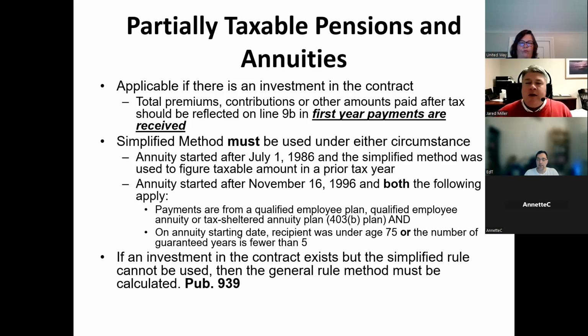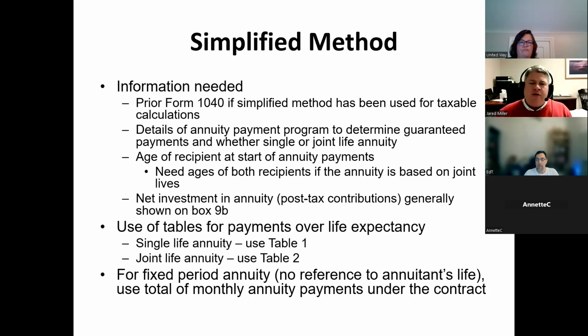The simplified method is actually as it sounds. It is a relatively simplified method for going ahead and preparing the 1040. So if we've already used the simplified method, we need to take a look at that prior year return. It's going to show the calculation of what we've been taking as part of our investment in contract. If we're doing this for the first time, we'll need some additional details of that annuity.